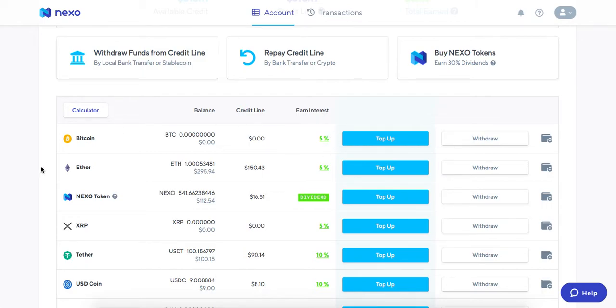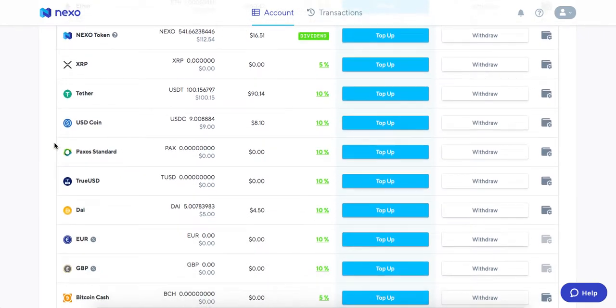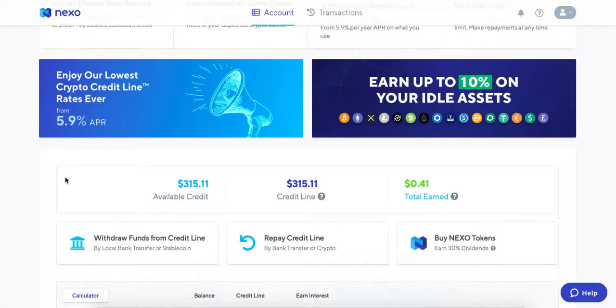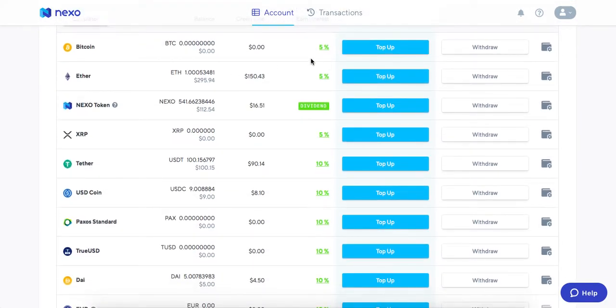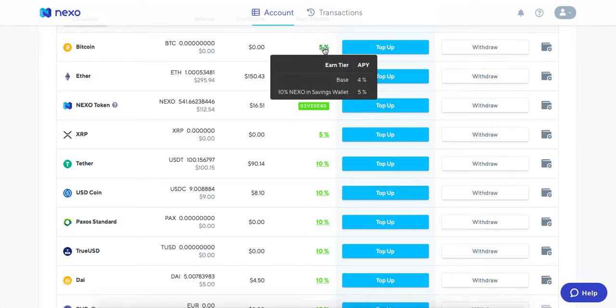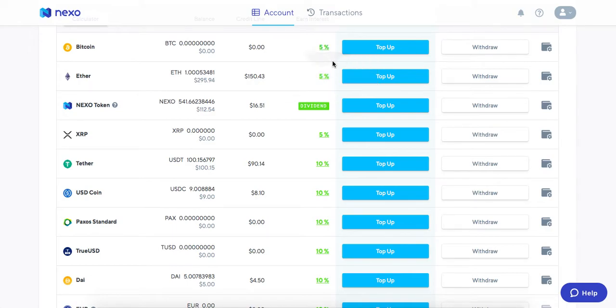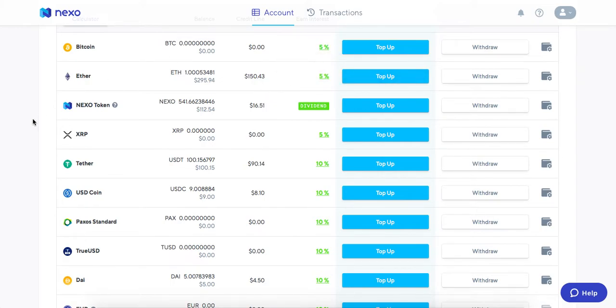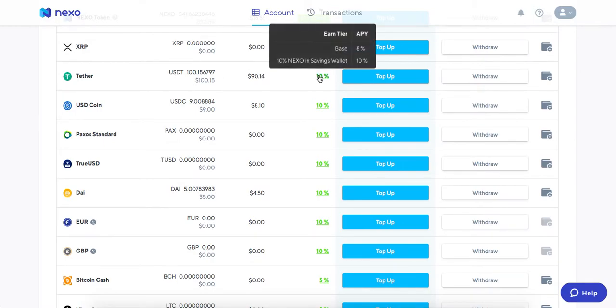And generally speaking, for the crypto like Bitcoin, Ether, XRP, EOS, XLM, they have a fixed rate of 4% or 5%. This would vary: if you hold about 10% of your total savings in Nexo tokens, then it will be increased to 5%. And if you don't hold the sufficient amount of Nexo tokens, you'll earn about 4%. And for stable coins, this rate is higher. Without Nexo tokens, it will be about 8%. And if you hold the relevant amount in Nexo tokens, you'll get 10%.